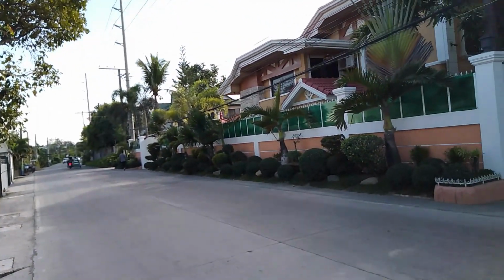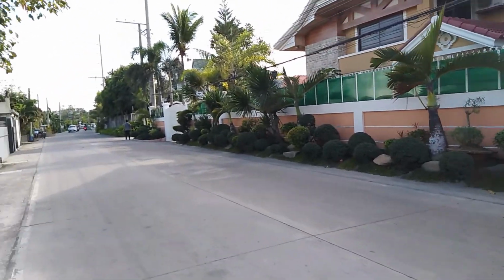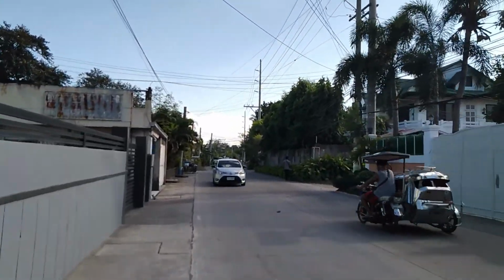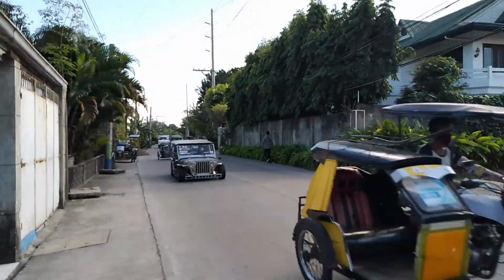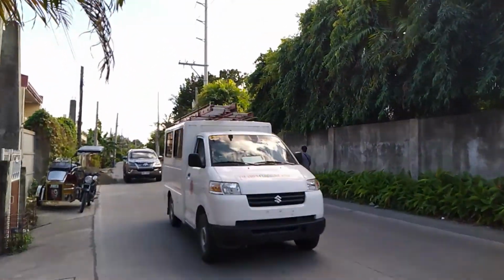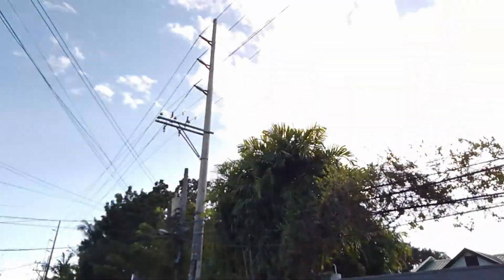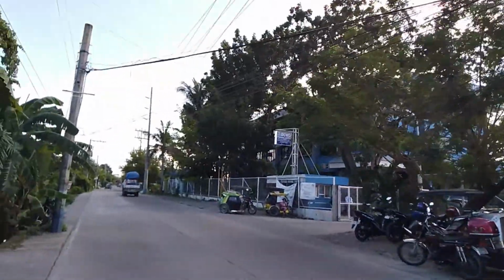Okay, so we're taking a shortcut today. We're riding on the connecting road from Tambac, and then that will take us to the highway in Calasiao. Our real intended destination today is Robinson's Mall in Calasiao.